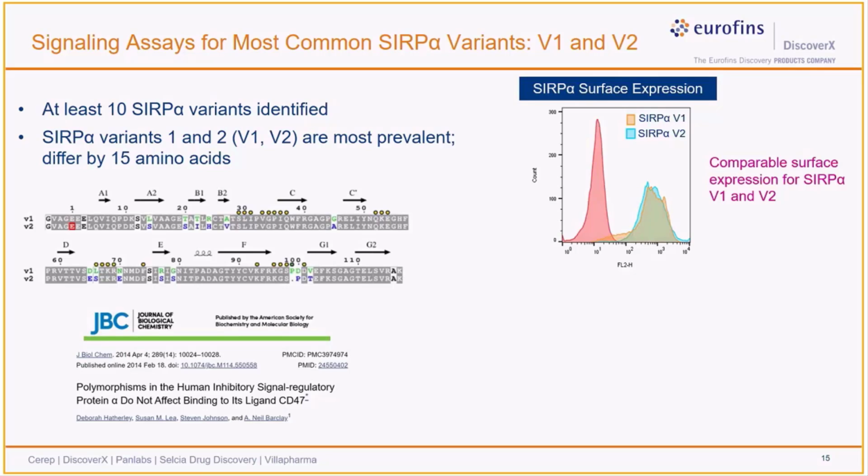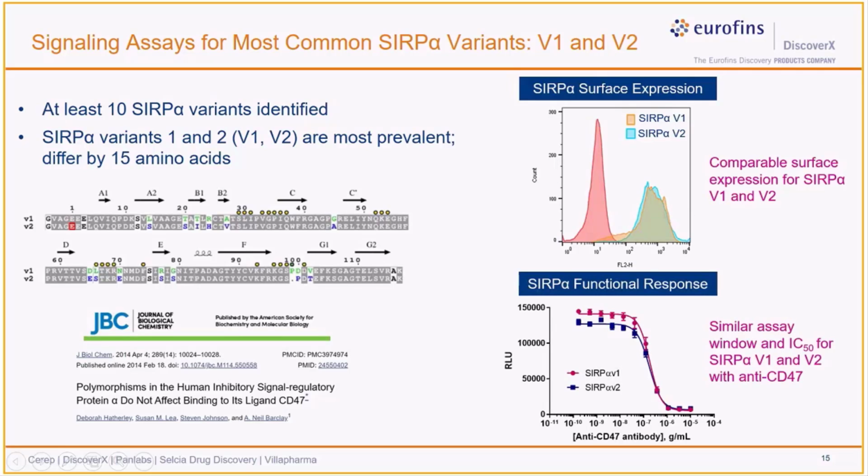So we have developed an assay for SIRP alpha variant 2. Shown here on the right is a comparison by flow of the expression levels of SIRP alpha in the variant 1 versus the variant 2 assay. You can see that they're quite comparable. And we've also observed that the response to at least an anti-CD47 antibody in the two assays is very similar, both with respect to IC50 and signal to background. So this assay is also available for testing.